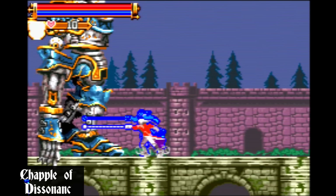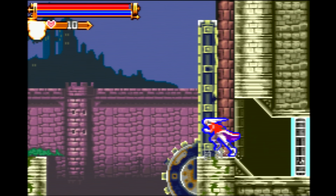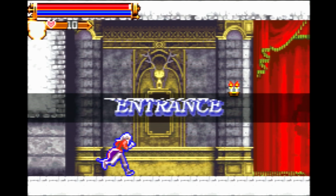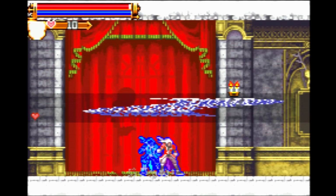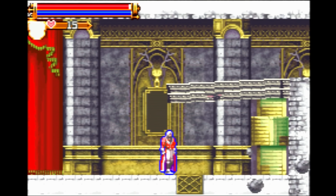Right off the bat, after I had gained control of this character and started to play the game, I noticed some things. Juste can dash, and not just backdash. I mean, you can move both forwards and back. This is strange. Not every Belmont gets extra mobility like this.